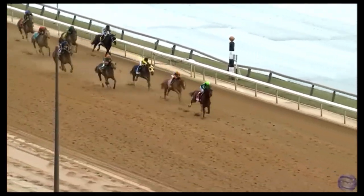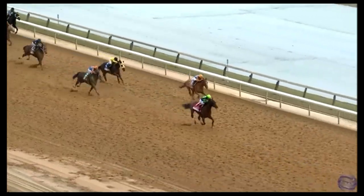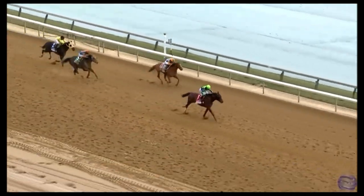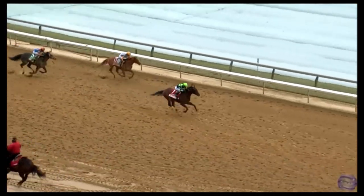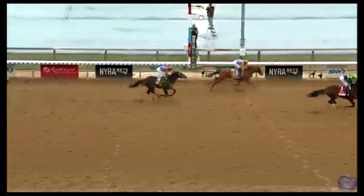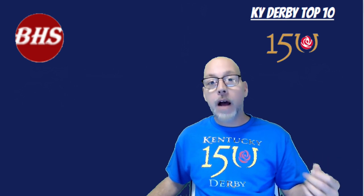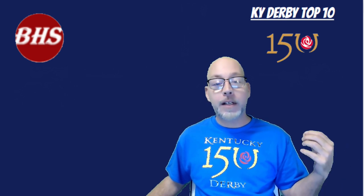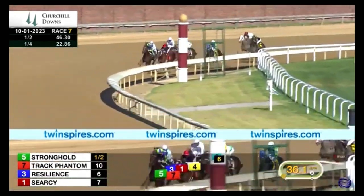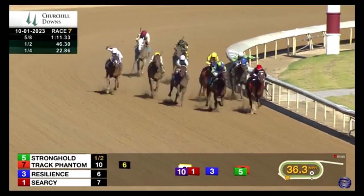So it cost him dearly coming down the stretch, as the number 12 horse, Deposition, was right next to him. You can't see it from the video because they cut it out, but I was watching it live, and they were going right next to each other, and Uncle Heavy was closing pretty decently until that happened. So other horses that took advantage, Bomb Society Man, he's going to get into the Kentucky Derby because he got second place, finishing with the 50 points there.